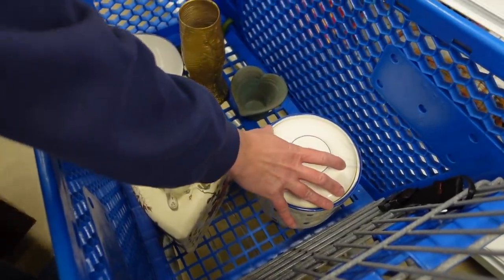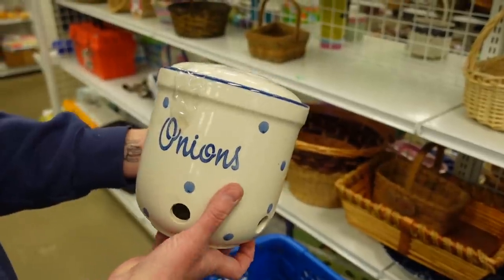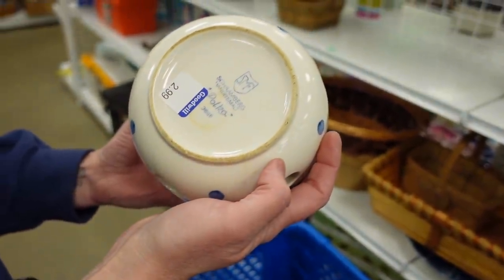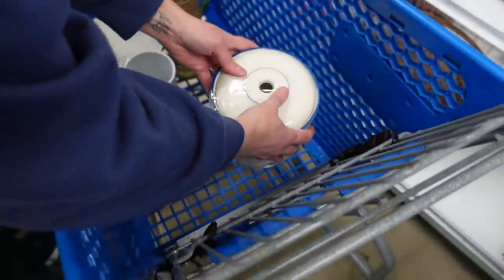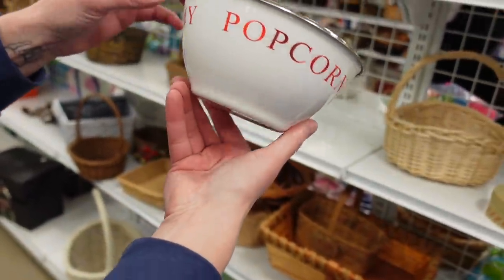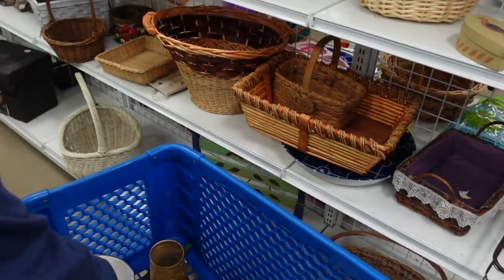Now, Dagny did find a few more things while she was searching the store. She found this onion holder canister thing, and it was marked on the bottom. It was marked polka, which is fun. I think that's short for polka dots, but it is for onions, and I thought that that was pretty neat. She also got this for her daughter Jenny because Jenny likes popcorn just as much as Juliet likes popcorn, and it's just the perfect popcorn bowl.